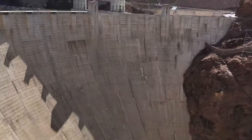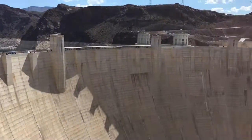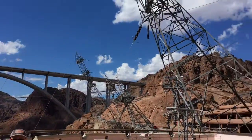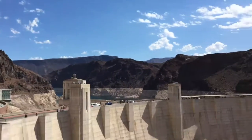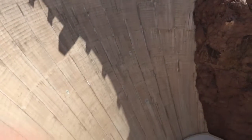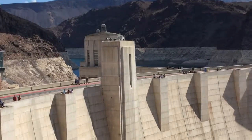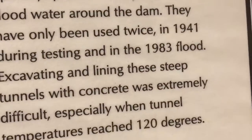These brave characters, called high scalers, swung from the top of the canyon walls by a single rope on a bosun's chair, drilling, blasting, and chipping away at the rock. They worked the walls to their solid foundation to prevent the natural rock, one on each side of the canyon. These things over here for flooding, and it's only been used twice for the test in the 1983 flood.